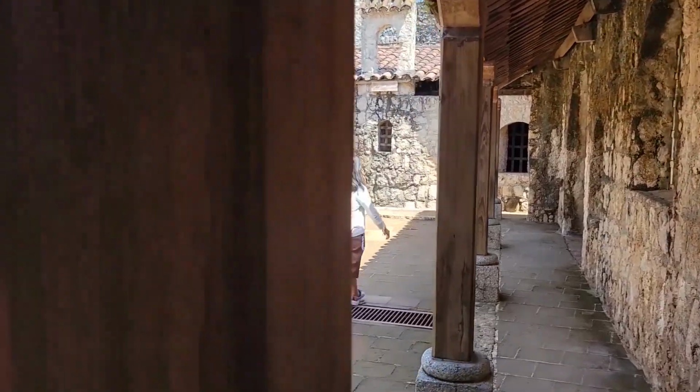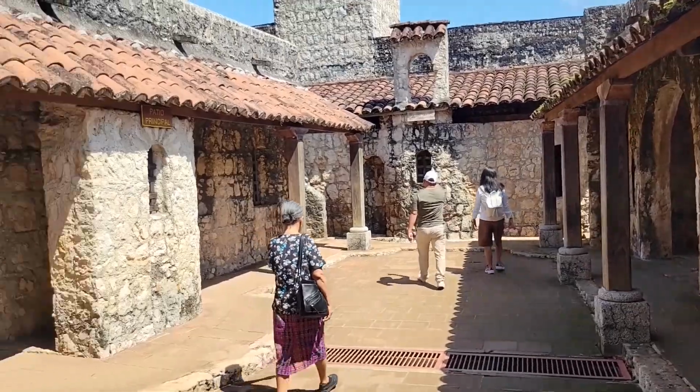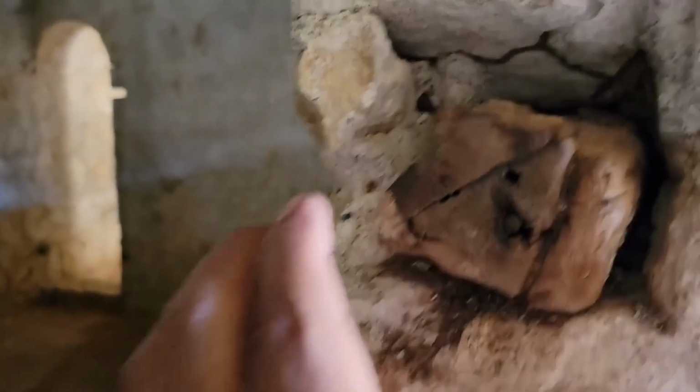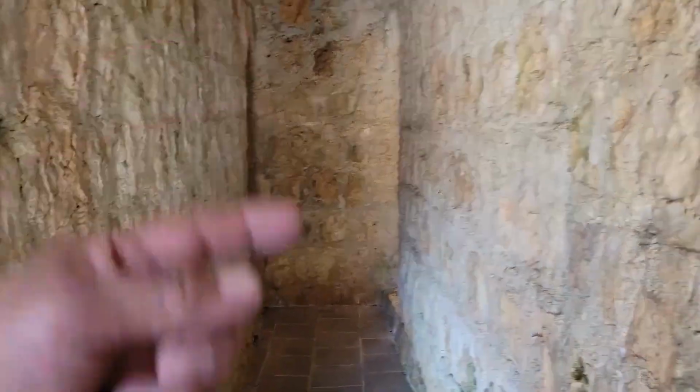490 some years since it was built, and still standing and in one piece. Wow. Look at this, an old bar here before the door. It used to be the door here, okay? If we go this way, we will find the exit, so we don't go that way. We come back here and we'll see, look at that.